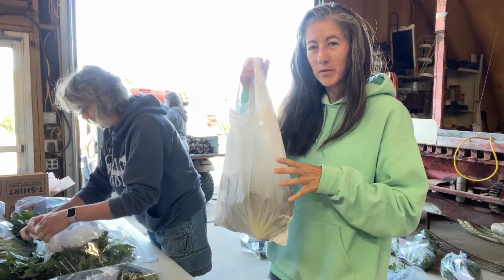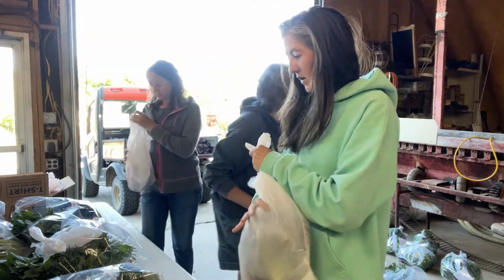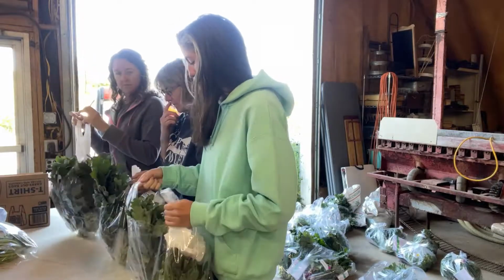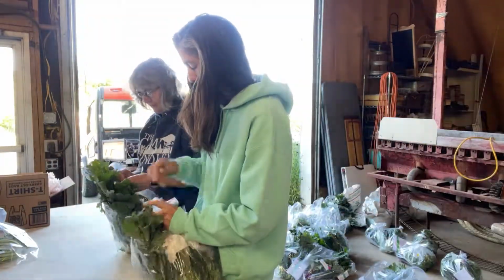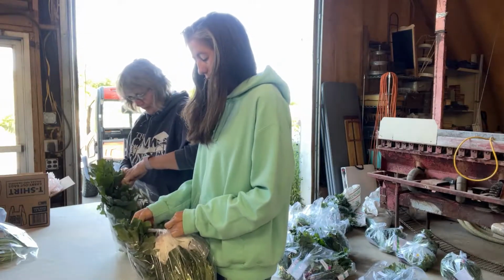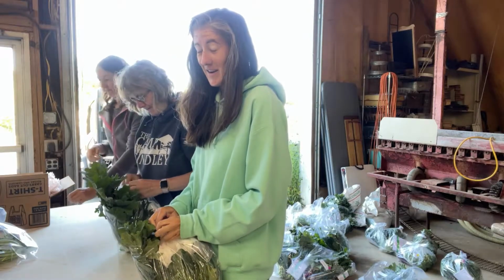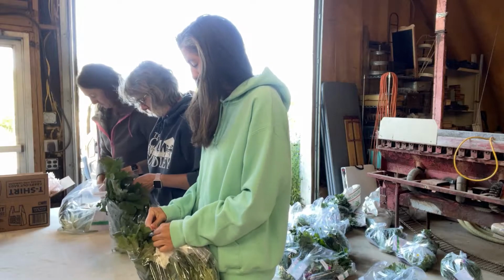Keep them in here and put them in the fridge, they usually last about 2 weeks, so that's kind of nice. And then we tie our bag shut so that stuff doesn't fall out when it's going down the road in the truck.